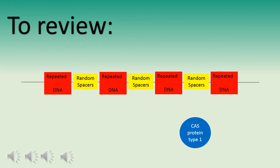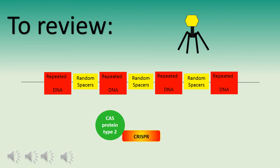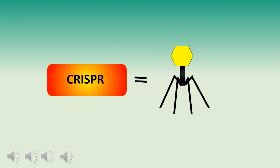To review, there are three types of Cas proteins. Type 1, which help insert the viral DNA into the bacterial genome. Type 2, which help convert RNA made from spacers and repeat sequences into CRISPR RNA. And Type 3, which bind with CRISPR RNA and help destroy the invading viral DNA. Don't forget that the viral DNA and the CRISPR RNA are complementary.